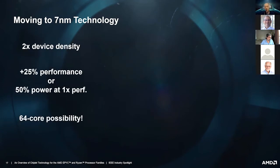So after that first generation of the EPYC processors, the timing was such that 7 nanometer was starting to come online, and working with the foundry partners and our own analysis, we characterized the technology capabilities as providing us with approximately a 2x device density, right? So that if it goes 14 to 7, the same product, we should be able to get twice the capabilities, approximately speaking. The device characteristics are also better in 7 nanometers. So we're projecting for the same power, we get about a 25% performance improvement, or the other way around, if you kept performance flat, we can actually reduce power by about 50%. What was also really exciting for us is that in the first generation, we had a 32 core processor. And with a doubling of device density, at least on paper, that would suggest that a 64 core product would be within the realm of possibility.